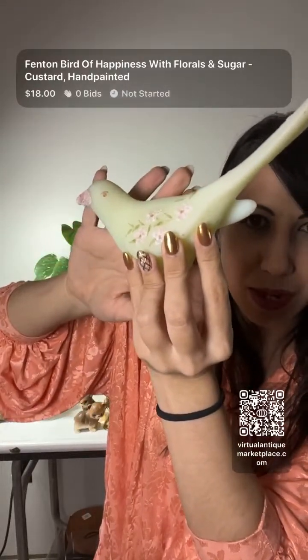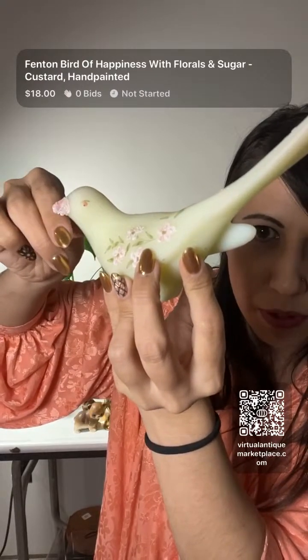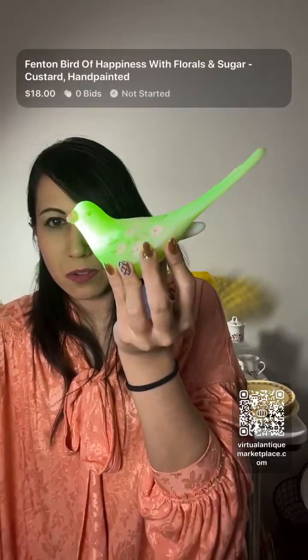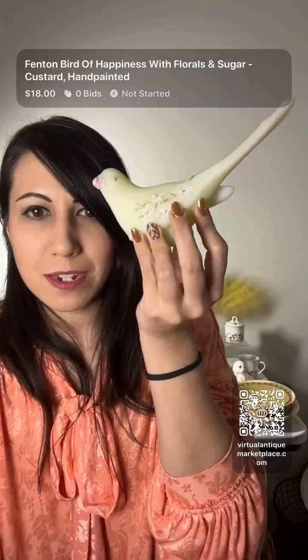So it's kind of cool. This came from Wamego. You can kind of see on the bottom of the beak there a little bit of extra sugar that got put on the beak, but you can't really tell when it's on display. And this baby does glow green under a 365 nanometer blacklight as well. We're going to run this guy for 15 seconds, starting at $18.